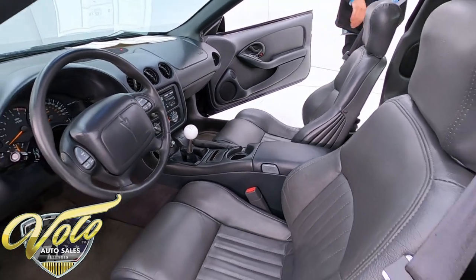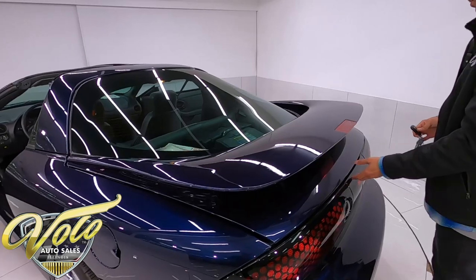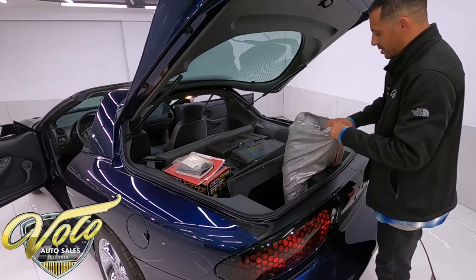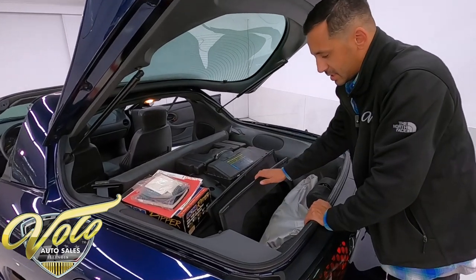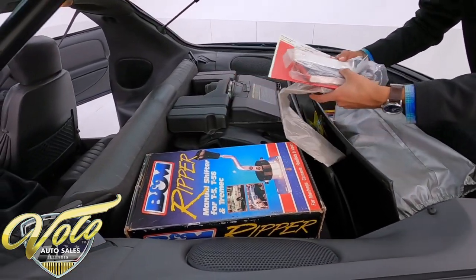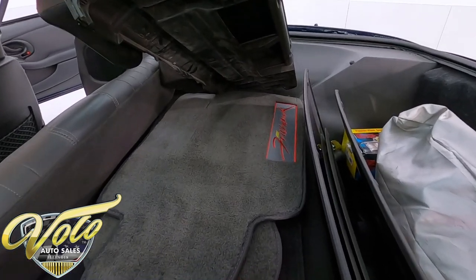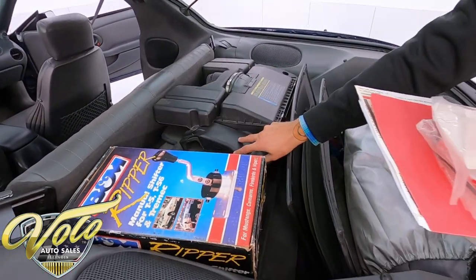Moving on to the trunk area. There is a button by the steering wheel, otherwise you can pop it with the remote. We have some goodies back here for you. So this does come with the optional Firehawk premium car cover and its own case. This does have the T-tops, which lock nicely in their T-top holders. We have the stock shifter as well, so if you want to take the Ripper shifter out, you can. And then the stock intake, some Firehawk optioned floor mats. So they're brand new. They've never been installed in the car. They just have the base ones in there for now. So the Firehawk ones are still back here.